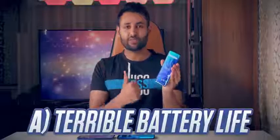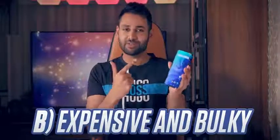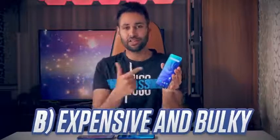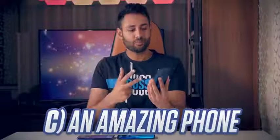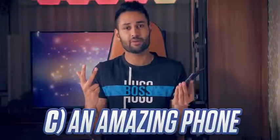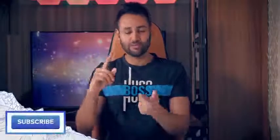A. OnePlus ends up with a fantastic display on a phone with terrible battery life. B. OnePlus ends up with a fantastic display but has to stick a massive 5000 plus mAh battery inside, making it thicker and more expensive than last year. Or C. OnePlus figures out how to address the battery drain issue and somehow we get an absolute win-win. Only time will tell.